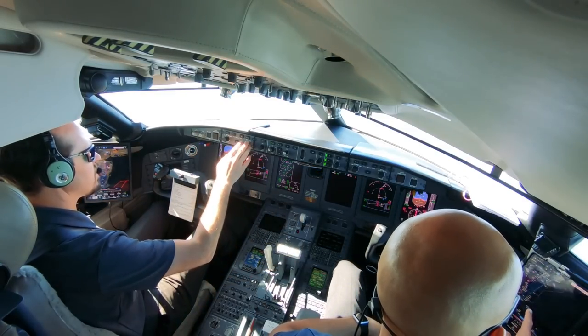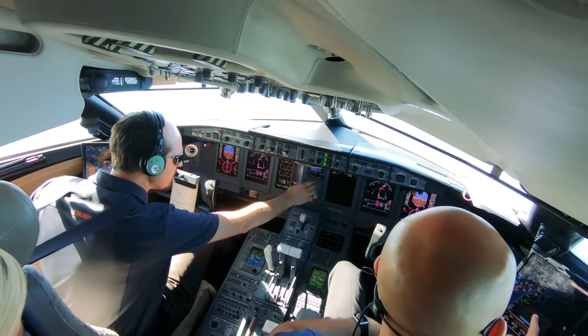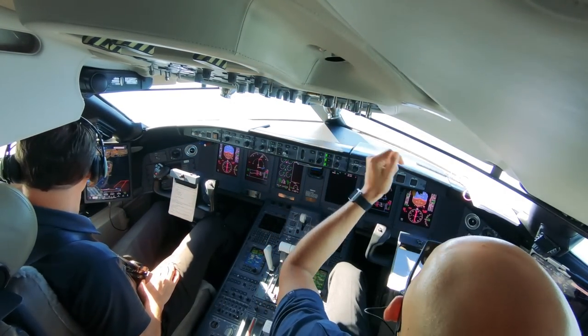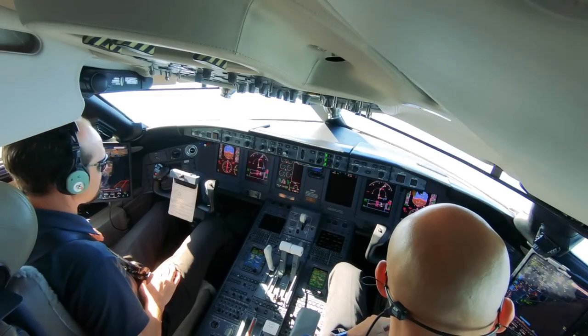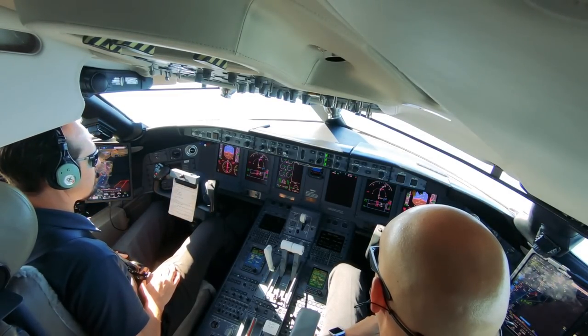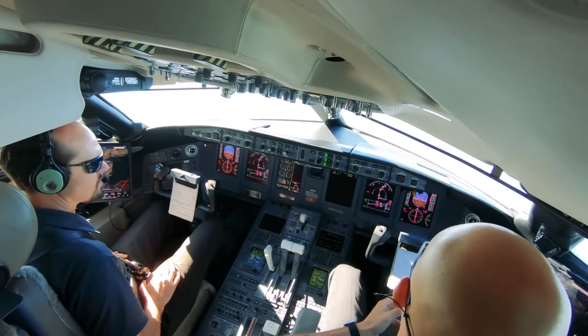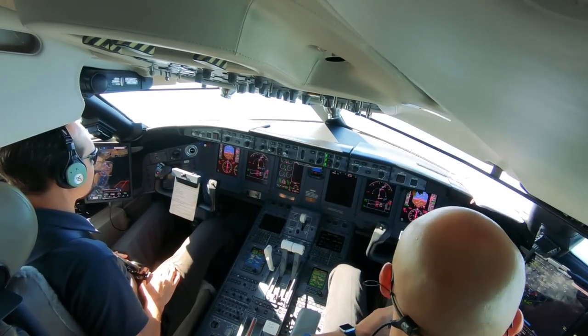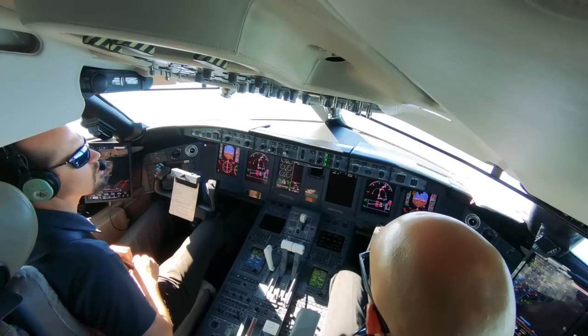United 16, we are 17 uphill. 121.02, United 16, good day. JetBlue 110, contact New York Approach, 125.7. 125.7, JetBlue 110, good day. United 2077, climb and maintain flight level 230. Thank you. Climb flight level 230, United 2077.